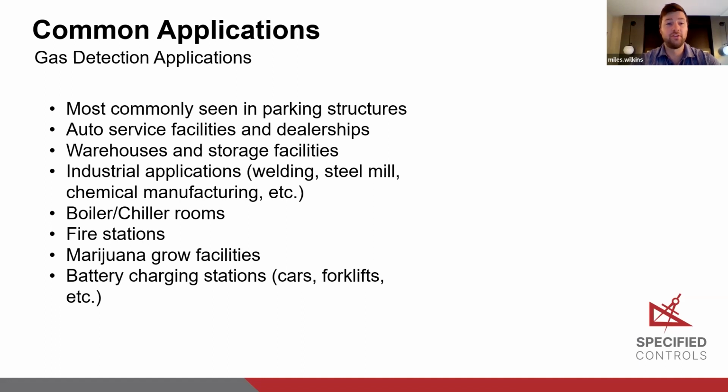Fire stations as well, we see that depending on the state. Marijuana grow facilities, we're also seeing that. And then battery charging stations. People don't think of it, but a lot of the time battery charging stations require H2, or hydrogen, gas detection as well.